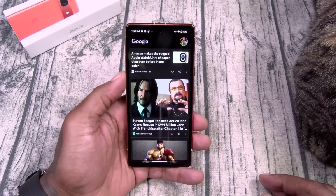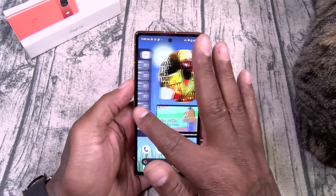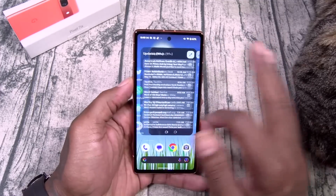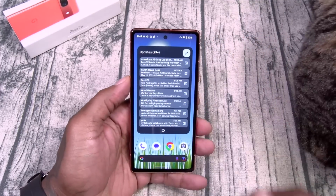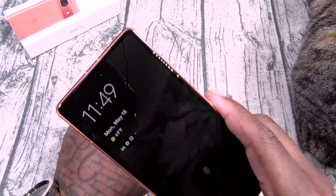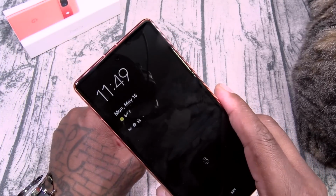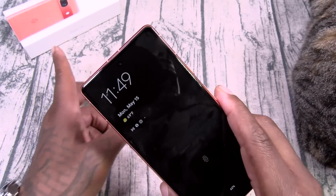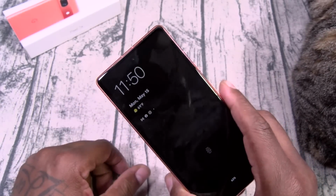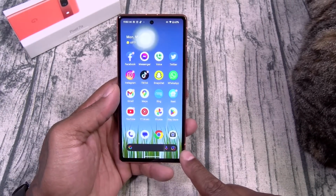Now, one of the things that I love about Google phones is the simplicity, okay? Nice and smooth, clean, user-friendly, beautiful Android experience. But again, lack of customization. You got your always on display, which you can't customize. Okay, I don't understand that. You can't customize your always on display, but you do have the time, date, your notifications, your battery percentage, but it's non-customizable.